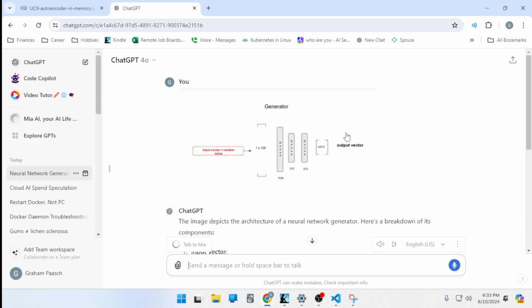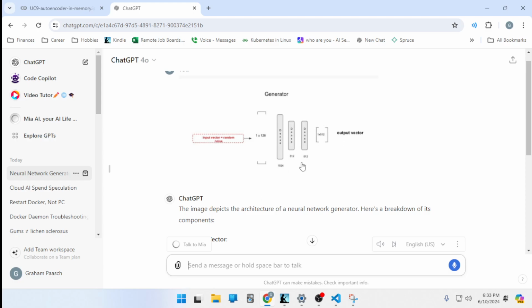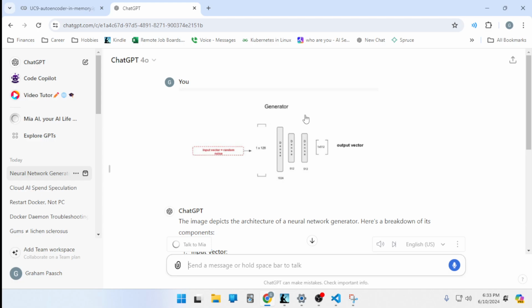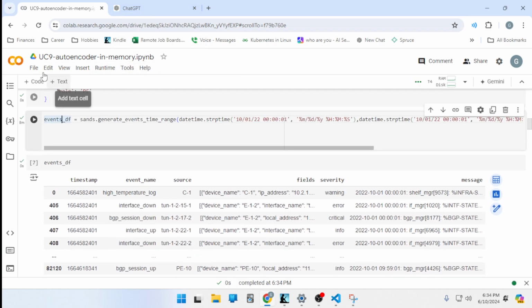Random noise is in there, input vector is in there, but transformed through a series of dense layers. I mean, the word dense is there. The word layers is not in there. Transformed through a series of is not in there. The fact that it knew that it was transformed through a series of, I feel like has a lot to do with this arrow here. It knows what this arrow means. It means that it's being input through all these layers. I am very impressed by that.